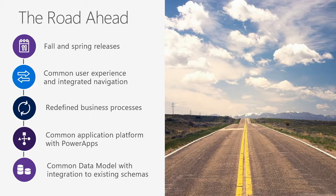We're very excited about the pending release. The release is in December. We go GA. That will then continue the rhythm of releases, which is every six months, fall and spring. You can think of that in either hemisphere, but it's not our fall, it's the other fall. And we're going to continue the themes you see there as well. We're going to continue building out the common user experience throughout. We're going to continue refining business processes and adding new business processes, as I've just mentioned.